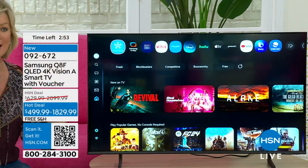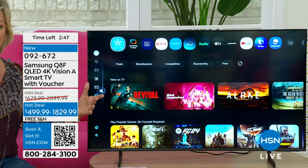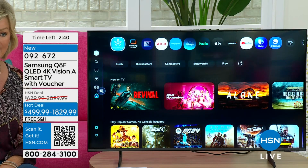And it's so exciting to see what's happening with this TV today. The 43-inch just took the lead. So if you're looking for that perfect size for maybe an office, maybe a bedroom, maybe a guest room, what a time to do an upgrade on the Samsung Q8F.